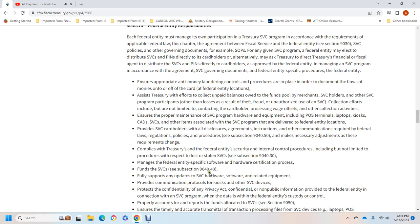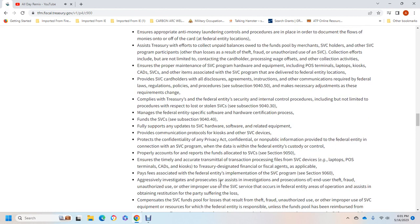Fully support the update of the stored value card hardware, software, and related equipment. Provide communication protocol with the CASA and the other stored value card devices. Protect under the Privacy Act the confidential non-public information provided to the federal entity in connection with the stored value card program when the data is in the federal entity's custody or control. Properly account for funders with reports of the funded allocated stored value card account values.